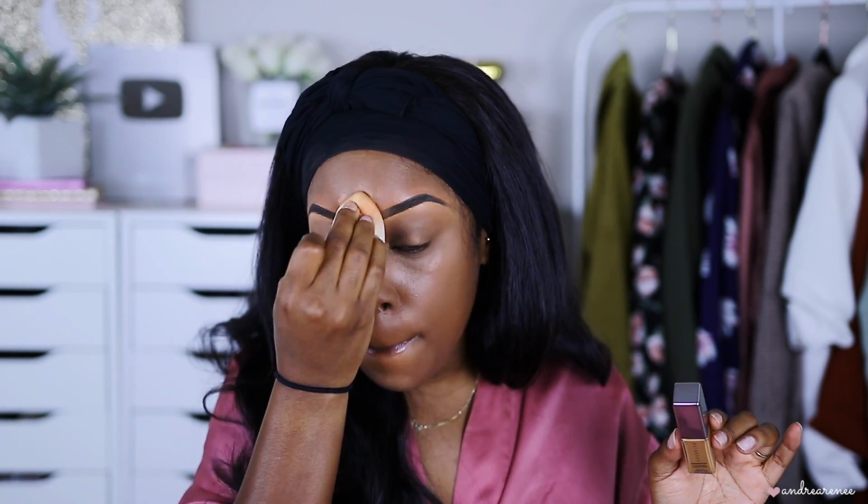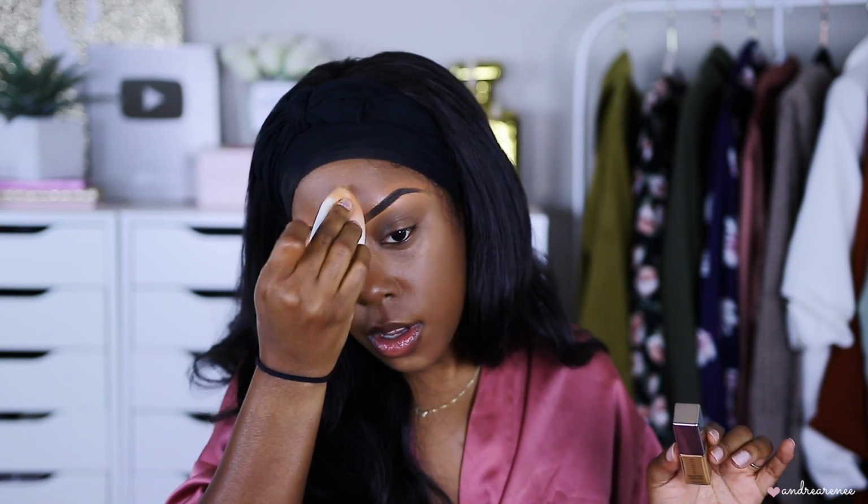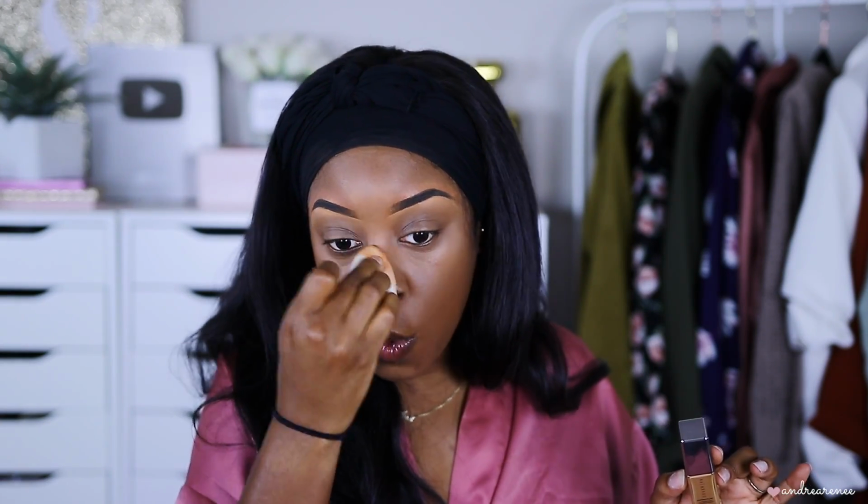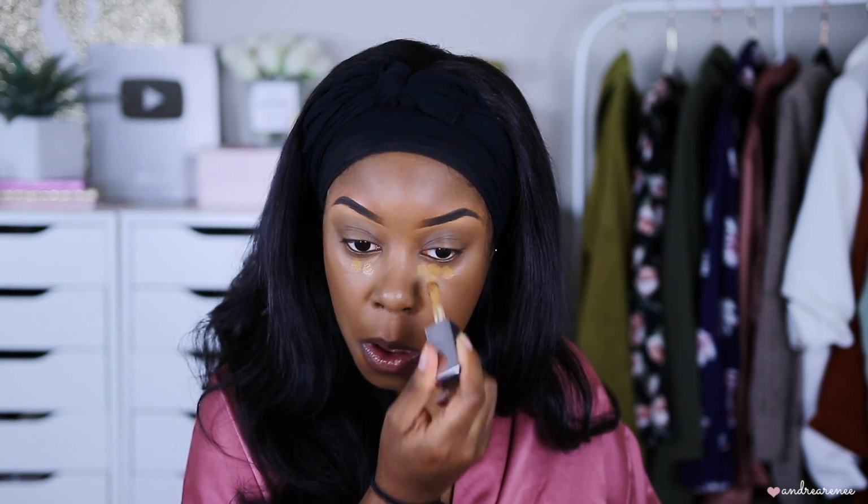So the one by Huda, the one that I'm applying right now, kind of gives you a matte finish, but it's not too drying of a matte finish. I know some concealers will be too dry, especially the one by, what is it? Tarte, the Tarte Shape Tape. I feel like the one by Huda is not as drying as that one, but it does give you a matte finish. But this one by Cover FX is more so hydrating. And what I'm gonna do now is actually apply a little bit of this under my eyes so y'all can kind of see it as well, and also down the bridge of my nose.